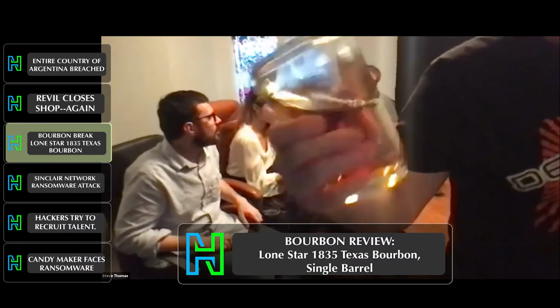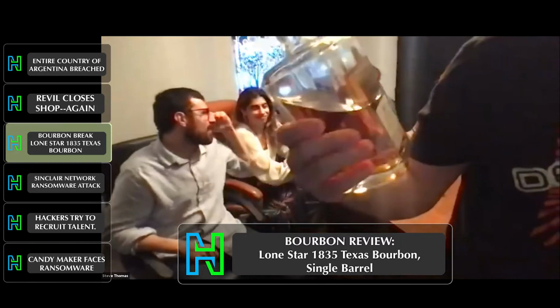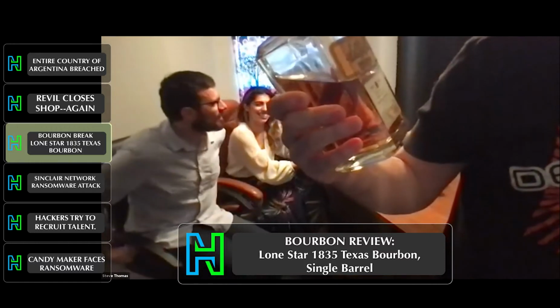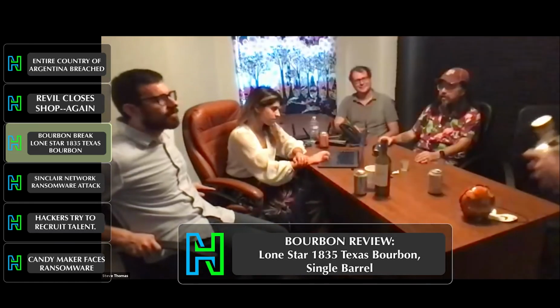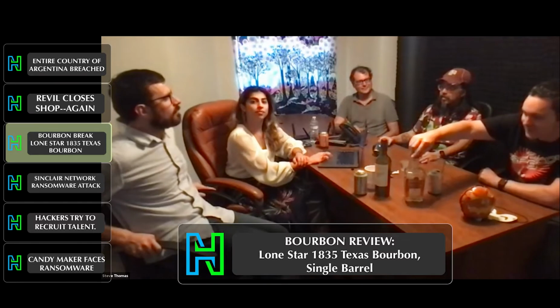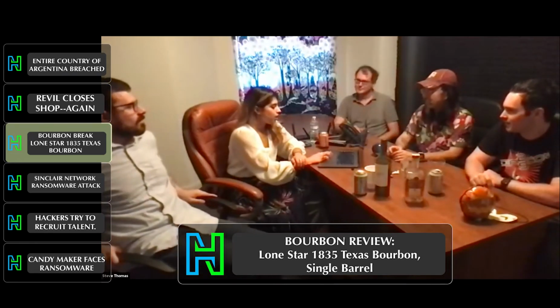1835. So we've got Texas Lone Star 1835 bourbon, limited release single barrel. If you're watching at home, we are having bottle 255, barrel 1381. So single barrel from Texas Lone Star, obviously from Texas. And this was recommended by our local Specs distributor. Devia, what do you have to say about 1835?